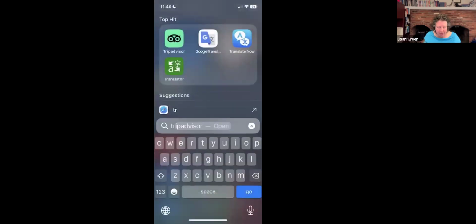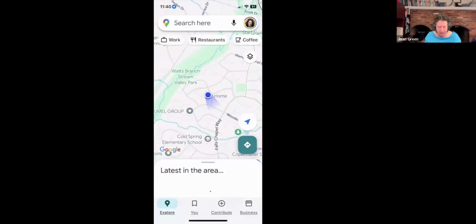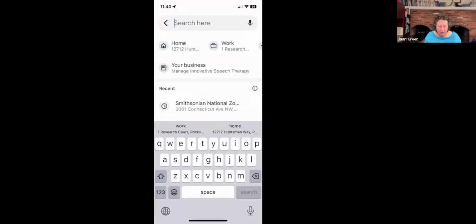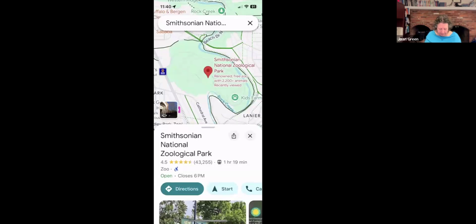Let me just show you the Maps app since I didn't do a live demo. I like both Google Maps and Apple Maps. Basically how you use this is, if I want to go somewhere, let's say I want to go to the zoo. I have the zoo here, and now I can decide how I want to travel. Let's see here.